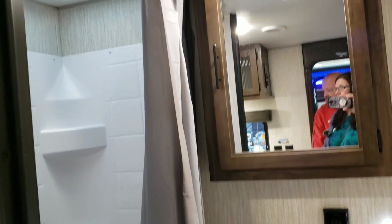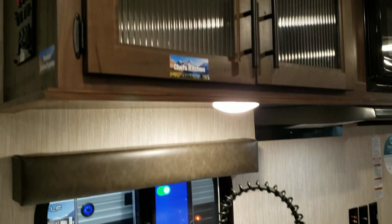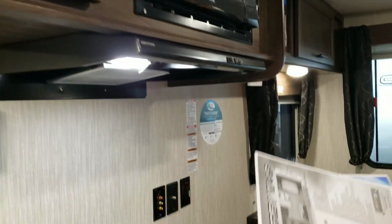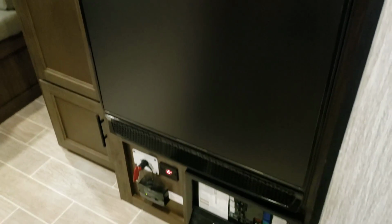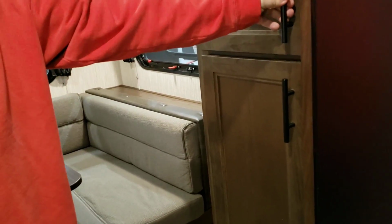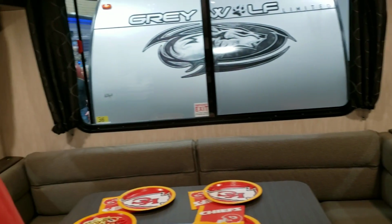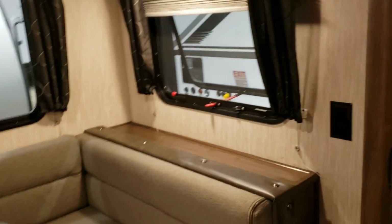Yeah, actually, I kind of like this one. How long was this one? 25 foot. Did this one have slides? This one doesn't have slides, does it? Oh yeah. Okay.